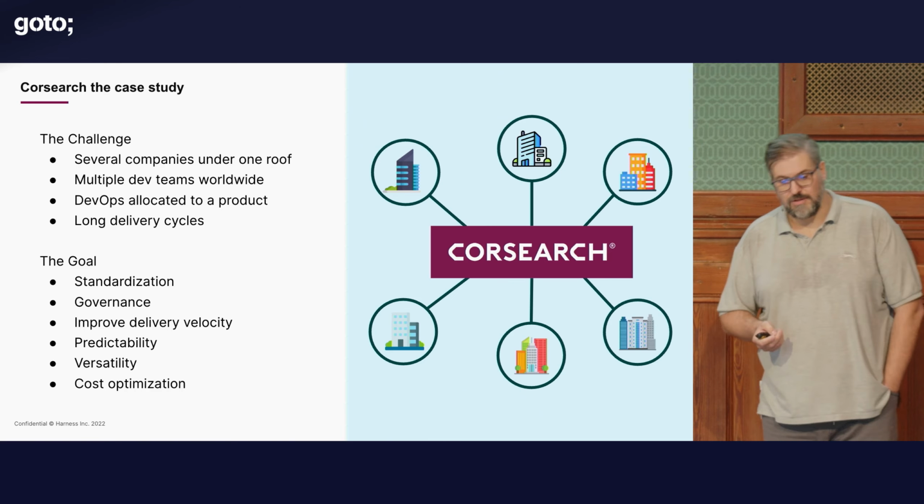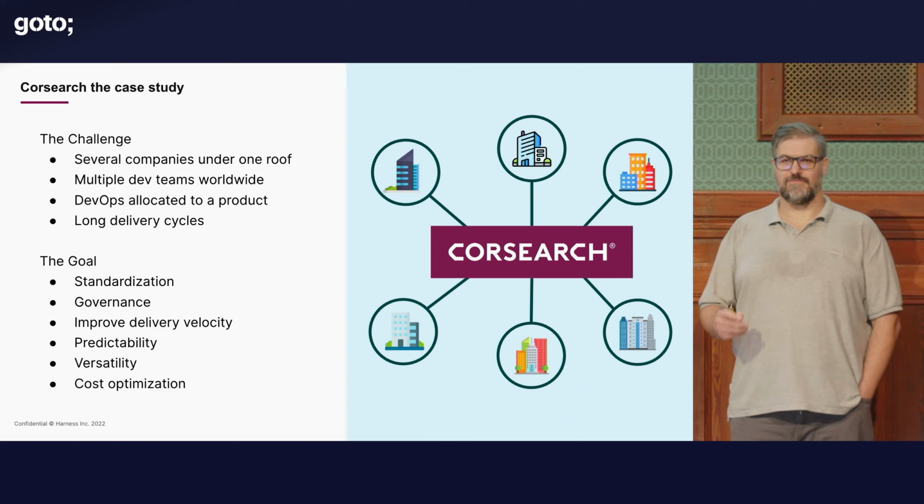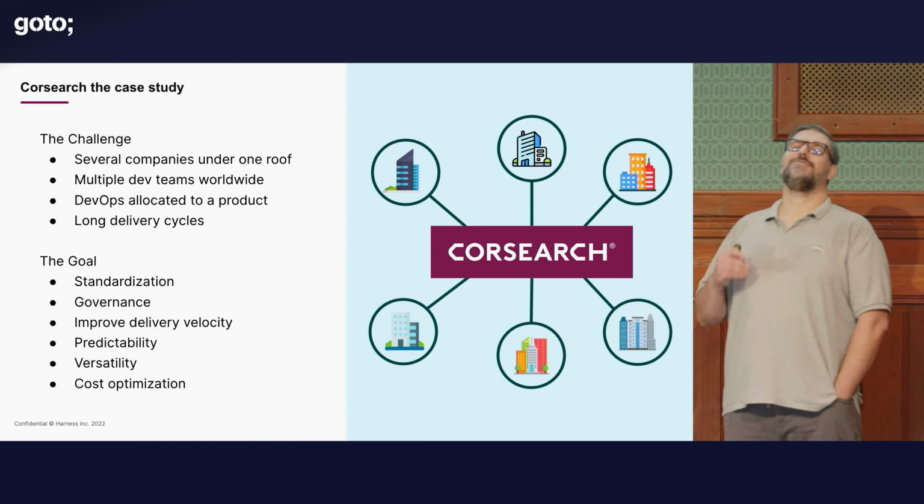And then for some products, they're not all the same, but some of the products have very long delivery cycles. And when I say very long, for modern standards, very long, right? So yeah, it's faster to get groceries at your house now than the delivery cycles. Then the goal for us was mostly standardization, having some governance around it.